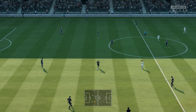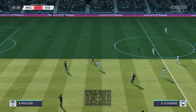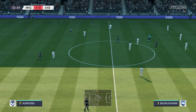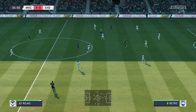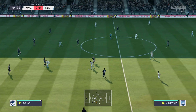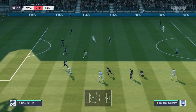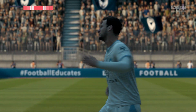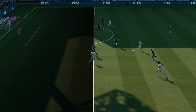After all the build-up, the game starts. Rojas read the play well to intercept. Got his foot in to cut out the pass. He wants to play on the shoulder of the last defender. He's just got to get it right. It's all about timing. Well, he's not happy with his teammate on the ball. He expected a quicker pass. If he'd had it, he'd have been onside.